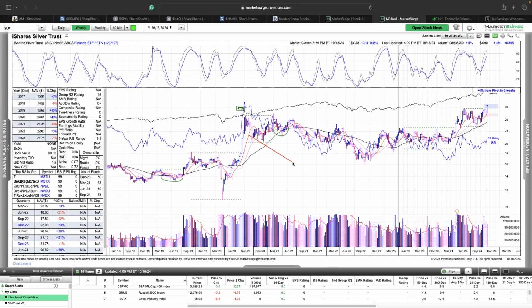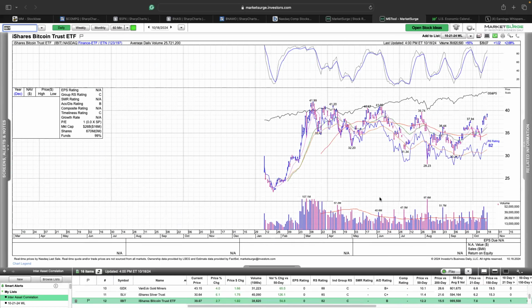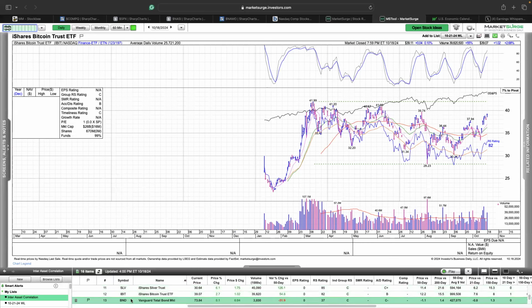Whatever you want to call it, this is like a pretty big cup and handle base that it's breaking out of. And there was a lot of supportive action in many of the other individual silver stocks. Bitcoin looks good, moving higher up the right side. You still got some supply over here to work with, but it looks good. And the weekly gives it a little bit of a better picture, kind of breaking out of this declining tops trend line. Definitely Bitcoin's been seeing some money flow.